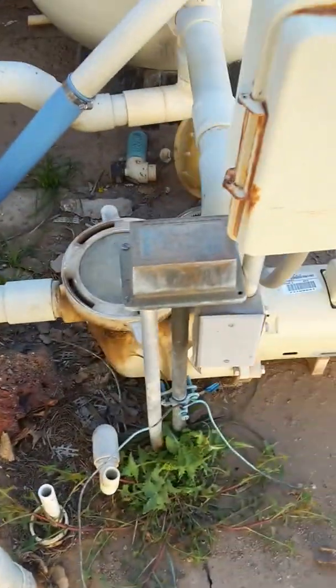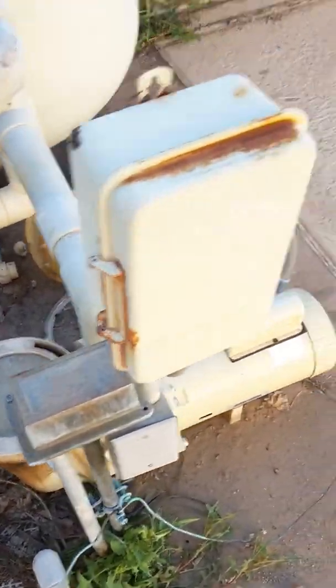I'm not going to screw with it too much because the pool looks like it's clean and it's working right now. So I wouldn't even have anybody, I would power wash this, but I wouldn't have anybody even worry about these cracks. You're not going to get it back.